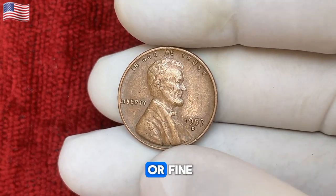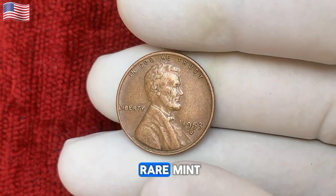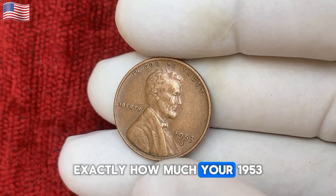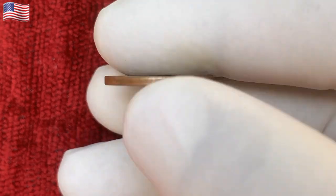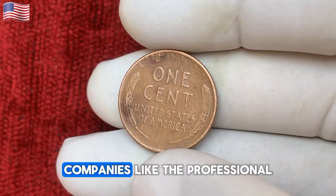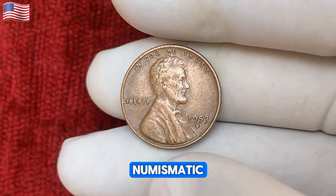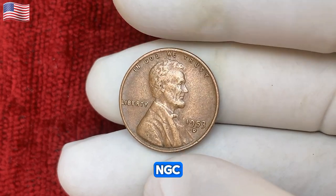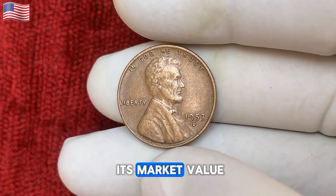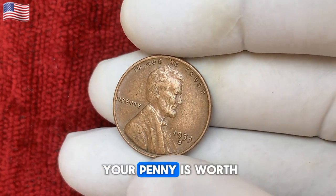Even coins in good or fine condition can still fetch a decent amount from collectors, especially if they have rare mint marks or unique features. If you're serious about knowing exactly how much your 1953 penny is worth, it's a good idea to get it graded by a professional. Coin grading companies like the Professional Coin Grading Service, PCGS, or the Numismatic Guarantee Corporation, NGC, can give you an accurate assessment of your coin's grade, which will help determine its market value. Once you get that grade, you'll know exactly what your penny is worth.